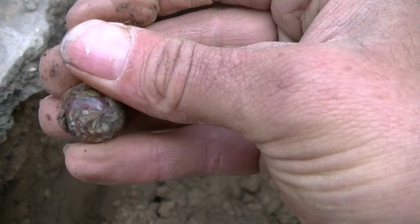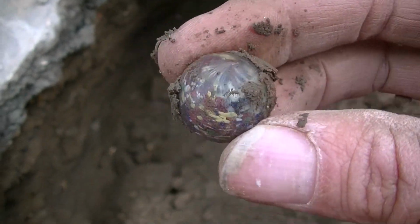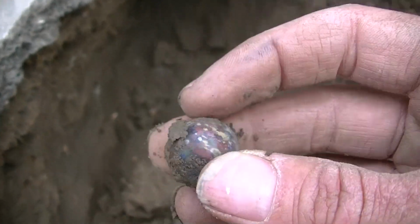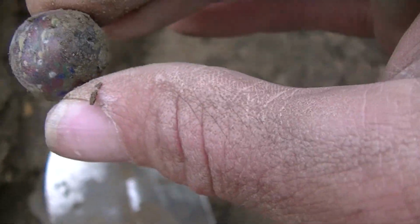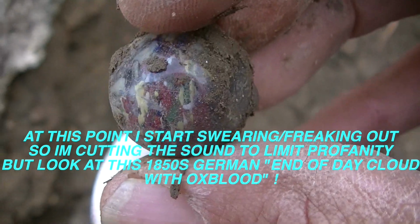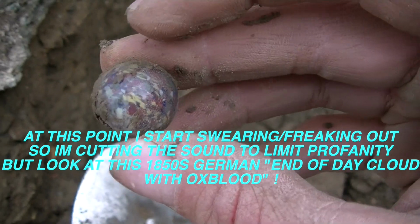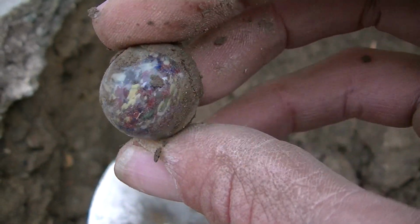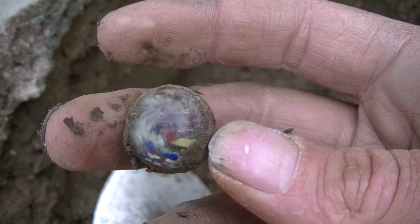Oh man, that's a good marble. Holy shit! Oh, that's a valuable one. Oh, yar! We got our treasure for the day. Alright, that's a really, really good German onion skin style of marble.